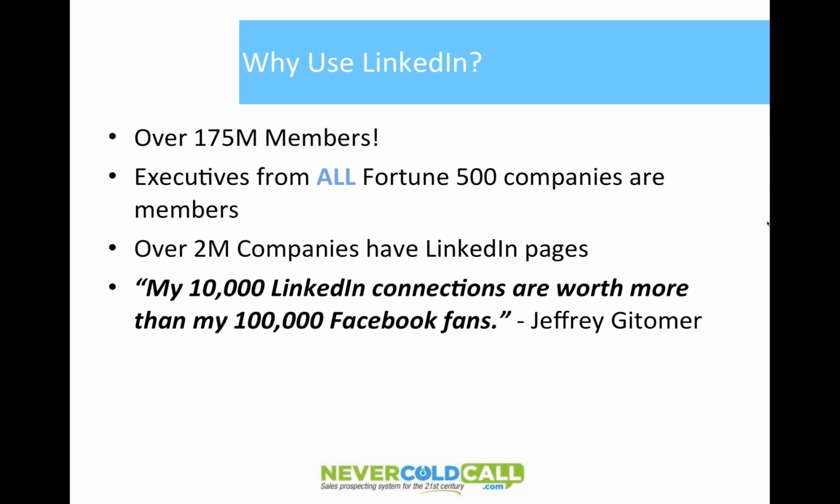Well over 2 million companies and growing every day have LinkedIn pages. And again, like Gitomer said to me one day in conversation, we were brainstorming about how salespeople can use social media effectively, because most people try to use it, but they use it ineffectively because they don't know how. He made a comment that his 10,000 LinkedIn connections are worth far more than his 100,000 Facebook fans. And I get emails all the time for courses and products about how to get more Facebook fans, but nobody's talking about LinkedIn. LinkedIn is where it's at.